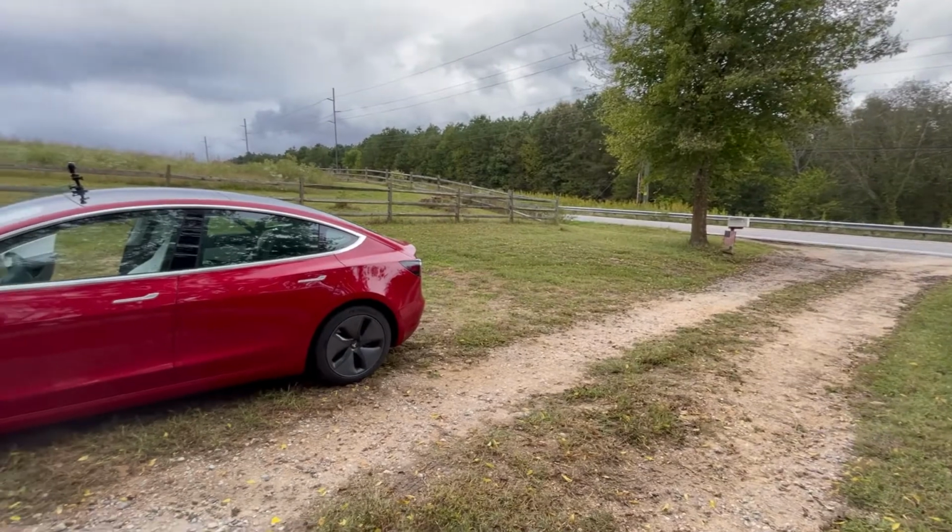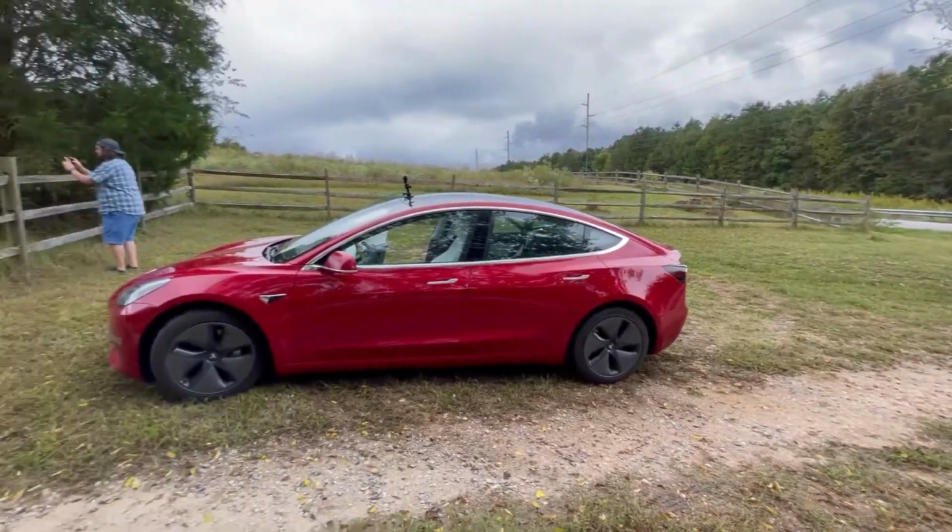So we found another quilt square. It's right where this gate is. There are signs about private property, so we're respecting that, but there's just a little bit of area to park and get out and take a quick photo and do a quick video. So we're doing that. We're totally going to respect it and leave now.